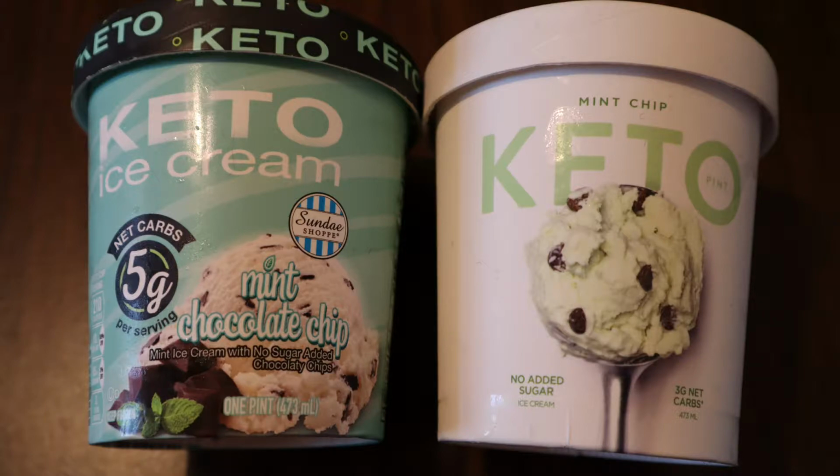This one here isn't really true keto. I mean, if you're going to eat this stuff all the time, you're going to be in trouble with your diet and you're not going to stay in ketosis. But for a treat every once in a while, to have a snack when everybody else is having a snack, they're not bad. This one is a little better than this one as far as ingredients goes. I got this one at Walmart. This is the Aldi's brand that they're carrying now. And they're both mint chocolate chip. Yum.